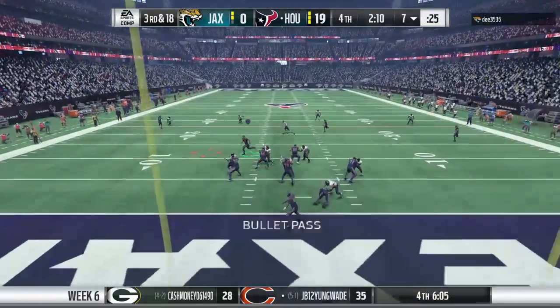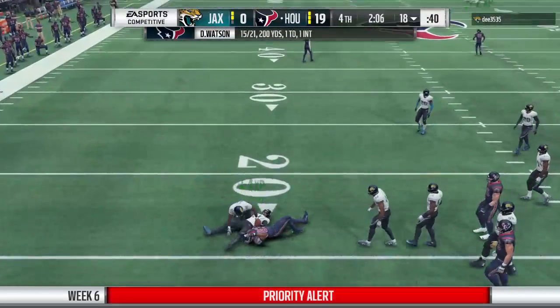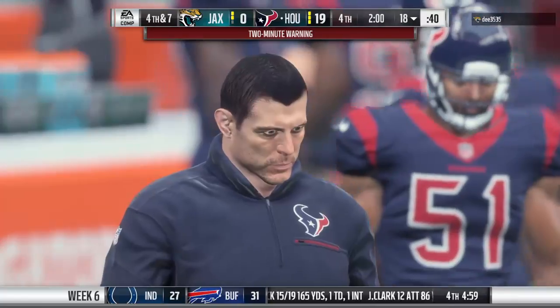Watson off play action. And it's a short one here, complete to his tight end. And he'll be a couple yards shy of the 20 at the 18. It's a gain of 11, but they're still well short. It's 4th down.